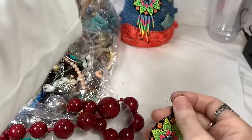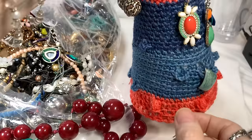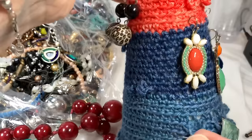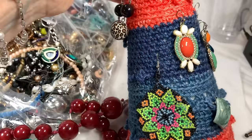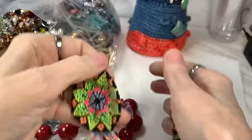So for those of you that are tuning in for the first time, I have to explain, this is a styrofoam cone that I crocheted some loops onto so that I could put clip-on earrings on there. Because when you stick the earrings into the styrofoam like this, that's great. But when you have a clip-on earring, you can't stick it into the styrofoam. So I thought I would invent this, and it's looking kind of crazy. So I have to explain that nutty thing. I really do. All right, here's the other earring.